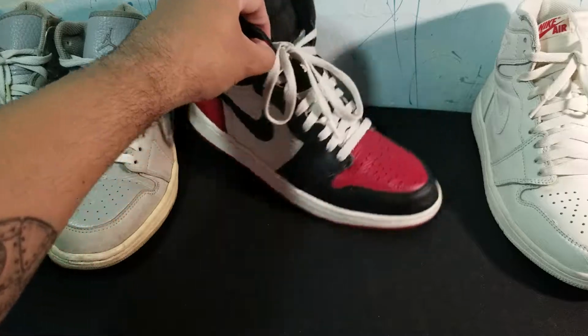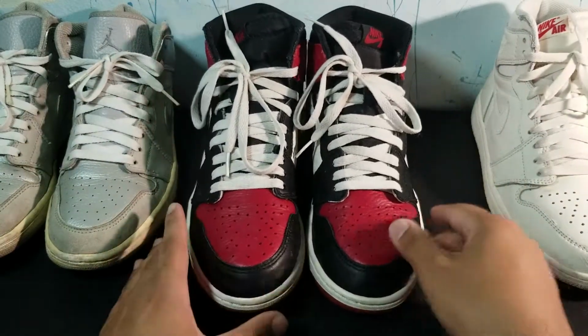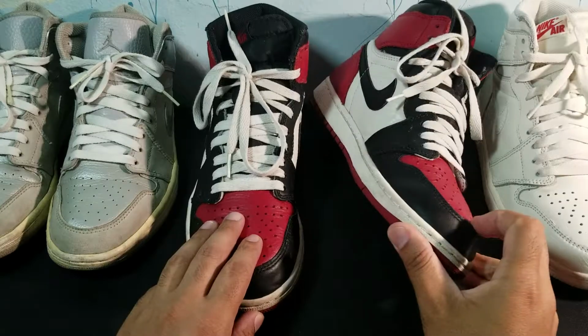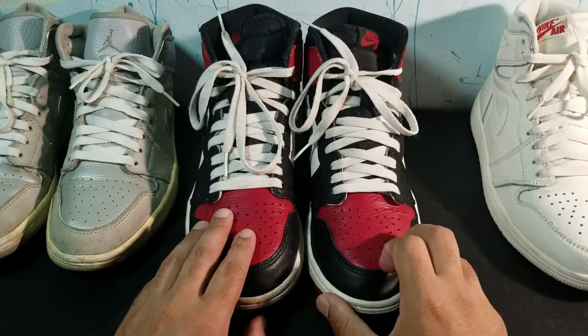These came out in 2018. I was able to grab them for retail at a Foot Locker for $160. These did not sit at all. I'm sure it's because of the hype behind the shattered backboards that these sold out.